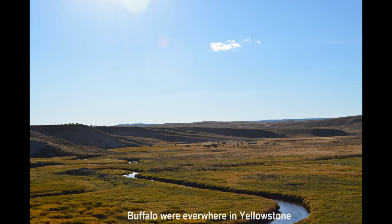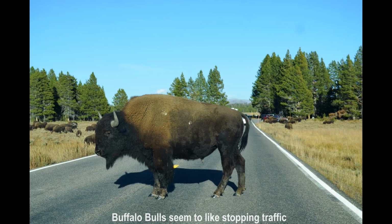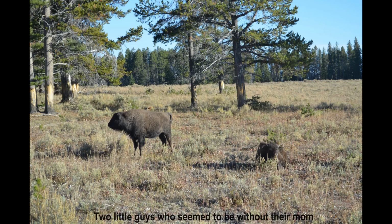There were buffalo everywhere in the park, and the bulls seemed to go out of their way to slow or stop the traffic on the road. No idea why they would do this, as I would think grazing would be much preferable to standing on hot pavement. It seems even buffalo have their little opportunists. Buffalo calves tend to stay close beside their mothers, but there were no adult females near these 2 little guys.